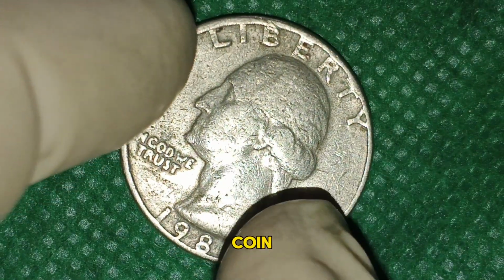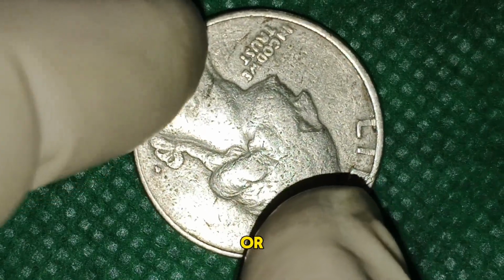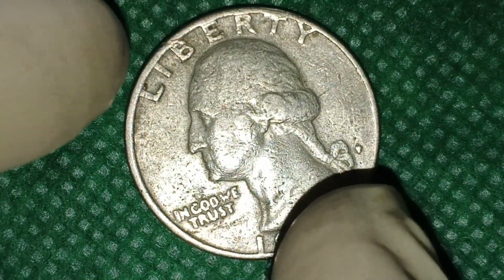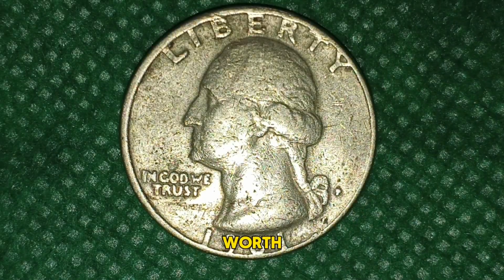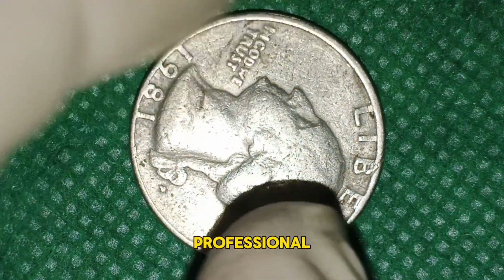Is the edge of the coin clean and uniform, or does it look thinner, thicker, or misaligned? Use a magnifying glass or even a cheap USB microscope to inspect your coins. If you find a coin that looks off in any way, or one that's in unusually good condition, it might be worth sending to a grading service like PCGS or NGC for professional evaluation.